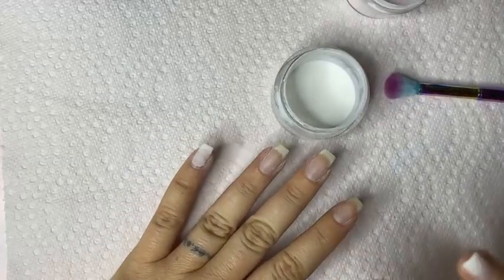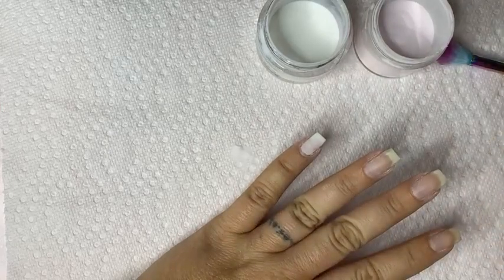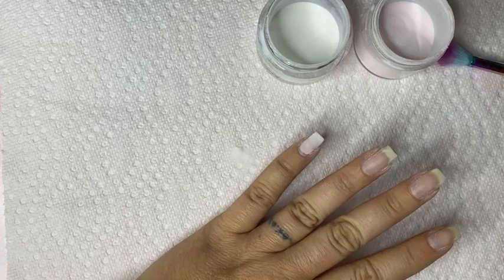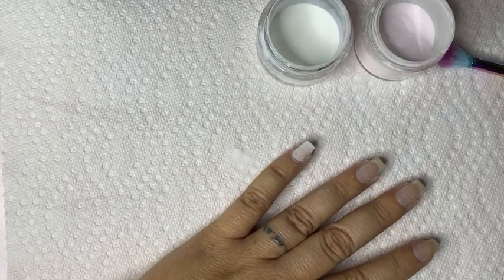So we're going to do that on all 5 fingers. And then we're going to alternate the way that we ombre. So the next round we'll start with the French pink and then go with the French white. So if you did miss that finger, no worries, because I'm going to do all the other ones so you guys can see them.